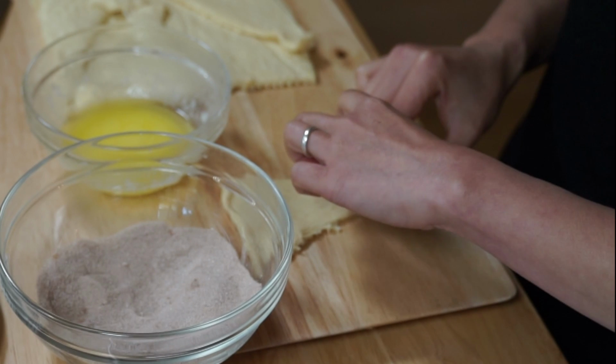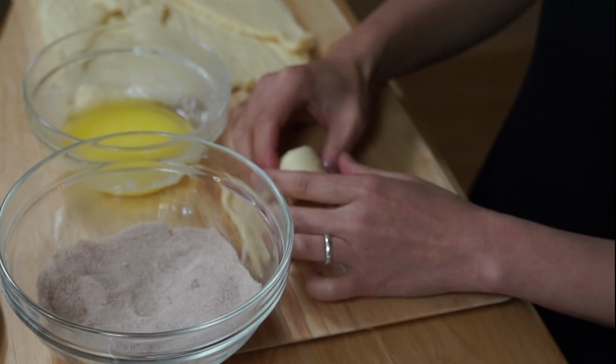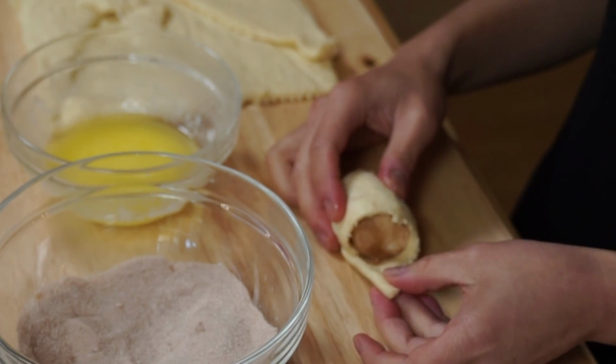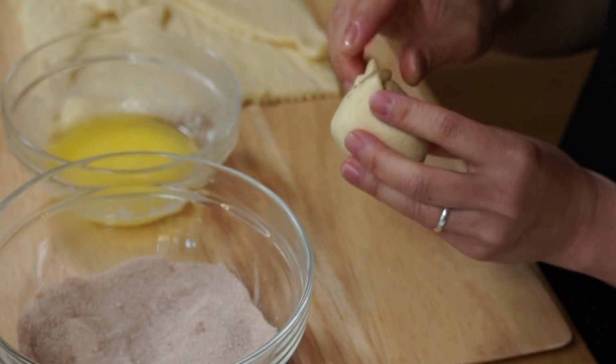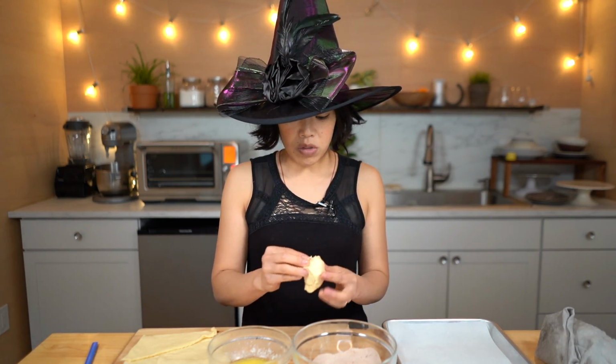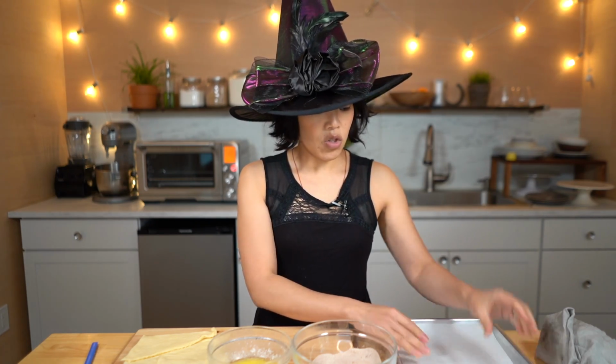And then place that on the end of the crescent roll, the small triangle, then roll it up. And here's the thing, we're going to use the dough and stretch it over the ends, and we really want to pinch to seal this because we don't want the marshmallow to leak out. And there we have it, one little Hocus Pocus Puff. I'm going to place them on a parchment-lined baking sheet.